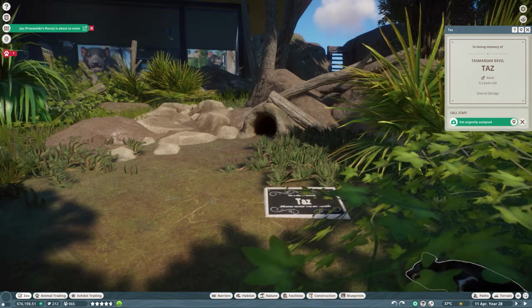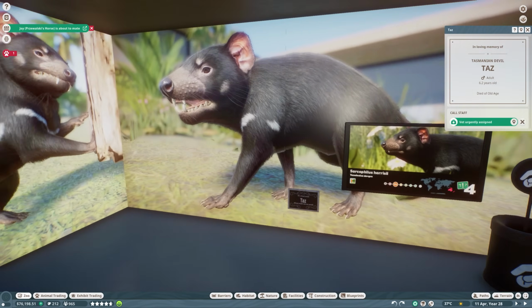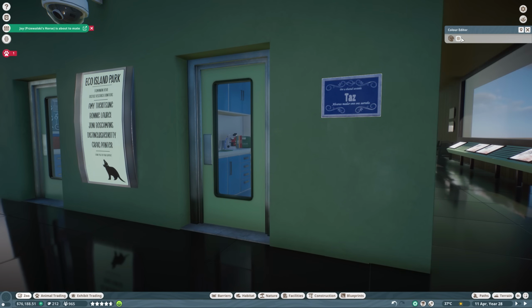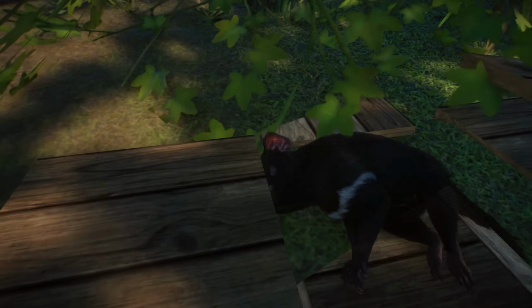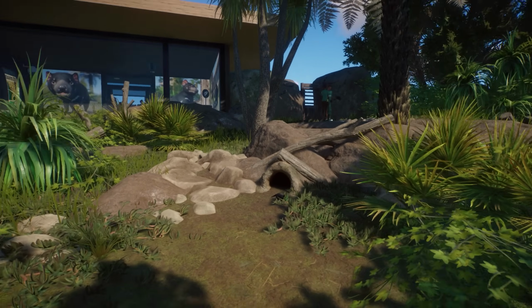Create. Oh, I actually didn't think I would like the limestone one, but now that I see it, I do like it. Where are we going to add the sign? Maybe right over here on the wall? Can we also change the color of it? Color editor. Oh, we can change the stone color to a green color. Yes, let's just do that. Oh my goodness, how sad is that? In loving memory of Tasmanian Devil Taz. Adult died of old age, which is a good thing, at 6.2 years old. Oh man, I'm just so sad about this. Oh my goodness. There you go. Oh, this is so horrible.